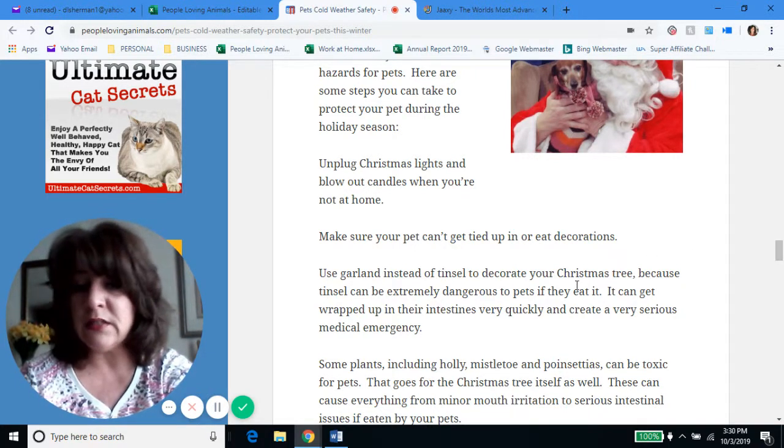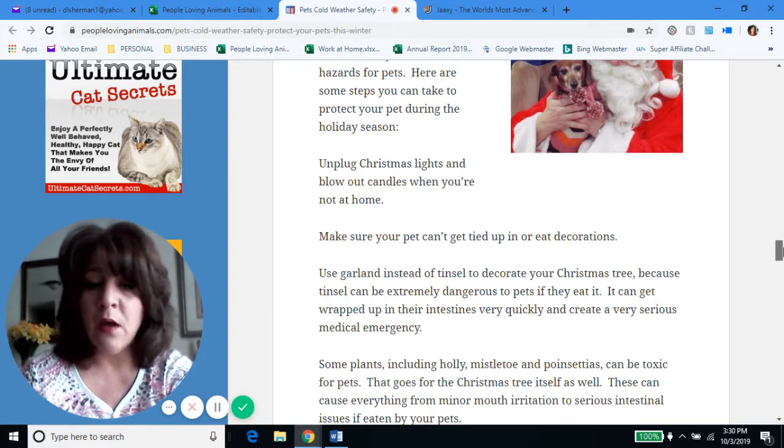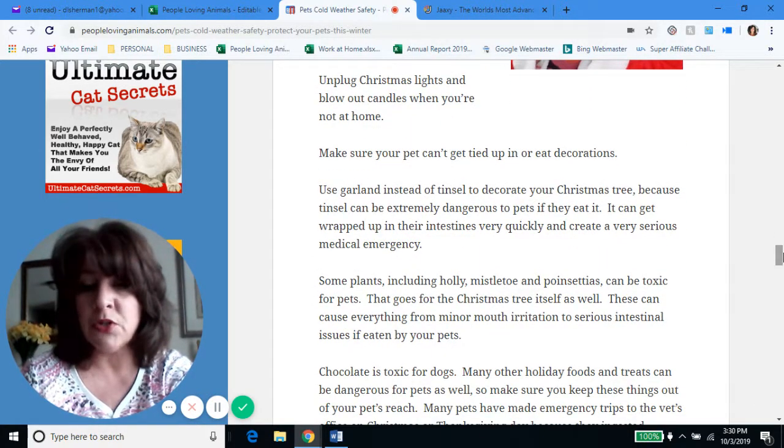Use garland instead of tinsel to decorate your Christmas tree because tinsel can be extremely dangerous to pets if they eat it. It can mean an expensive stomach and intestine surgery for you, one that your dog or cat may not survive if they're eating tinsel. It can get wrapped up in their intestines very quickly and create a serious medical emergency.